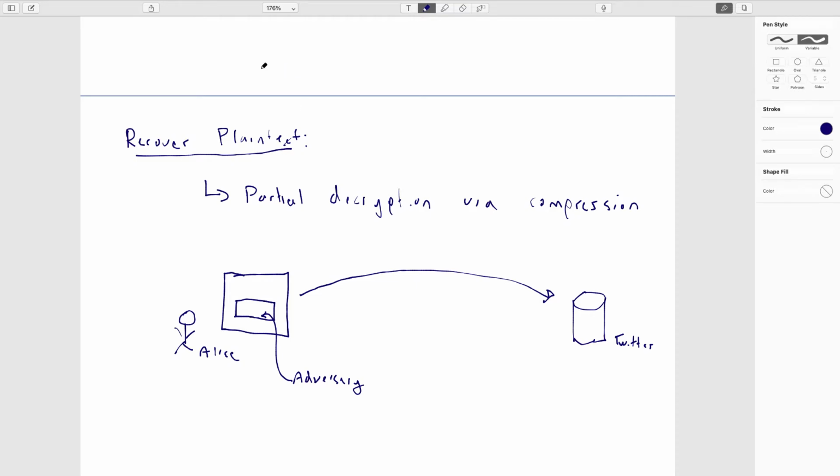Okay. So basically, if I go back to Twitter after I've logged in over HTTPS, I send some request to Twitter, like give me this web page or give me this image or whatever, and my browser is going to stick my cookie into the request itself. Okay. And then I'll get a response back.